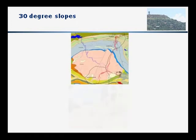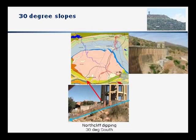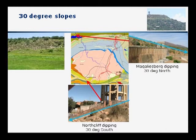Returning to South Africa, we find that around the Halfway House Dome, we find 30-degree slopes. Northcliffe, dipping 30 degrees to the south. The Magaliesberg in the north, dipping 30 degrees to the north. And on the west, in Kloofendal, dipping 30 degrees to the west.